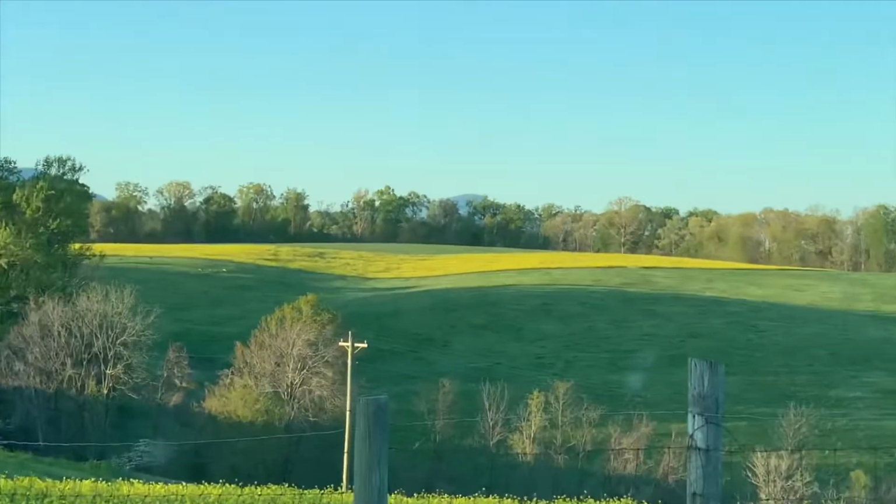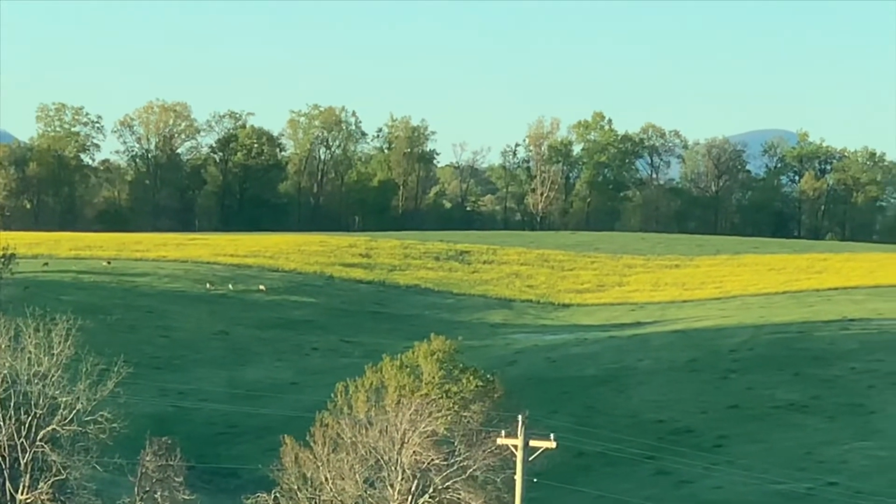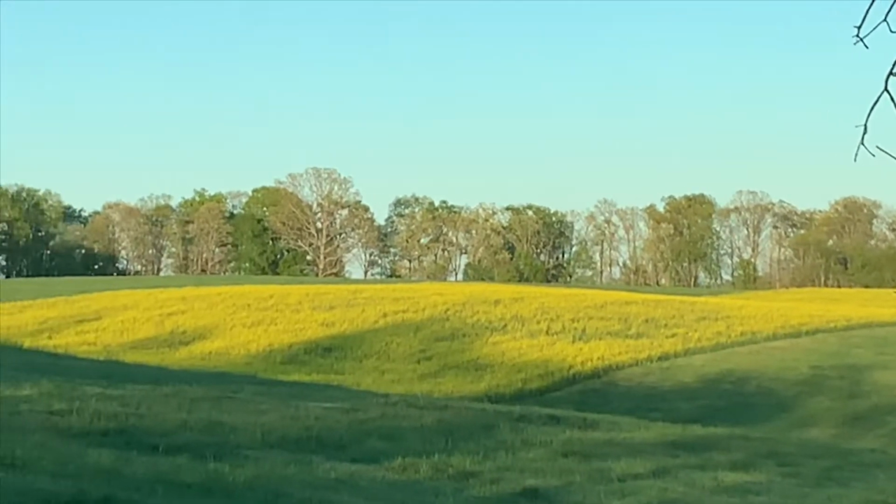So we were able to get a closer look, and it turned out it's just a bunch of wildflowers growing in the field there. You can see some deer off to the left, past this beautiful church. And the flowers were absolutely amazing.